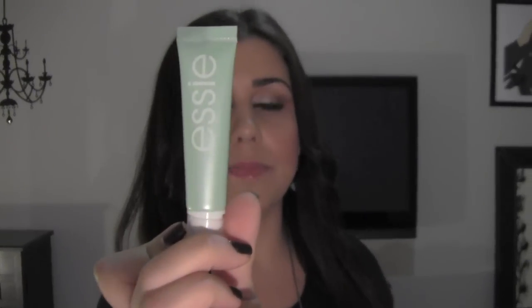And last but not least, I picked up this Essie Disappearing Trick. It's kind of like a cuticle remover. I like better the one from Sally Beauty Supply. I think it's more effective, but it's not bad. It does an okay job.